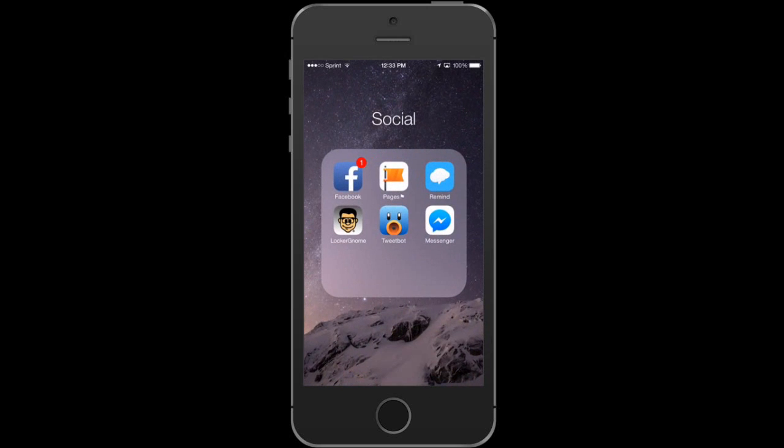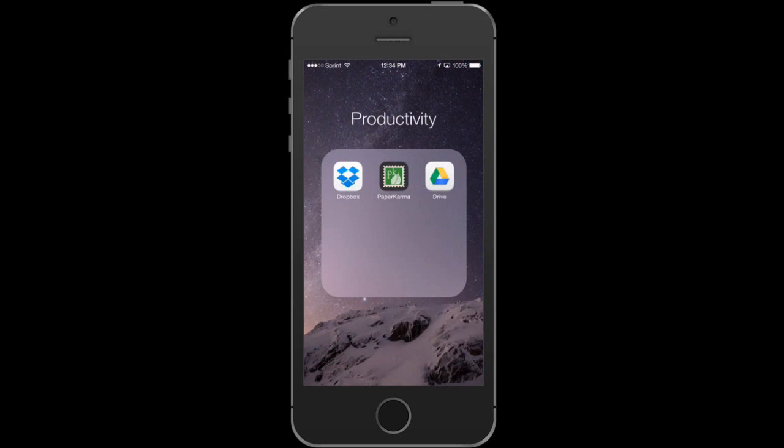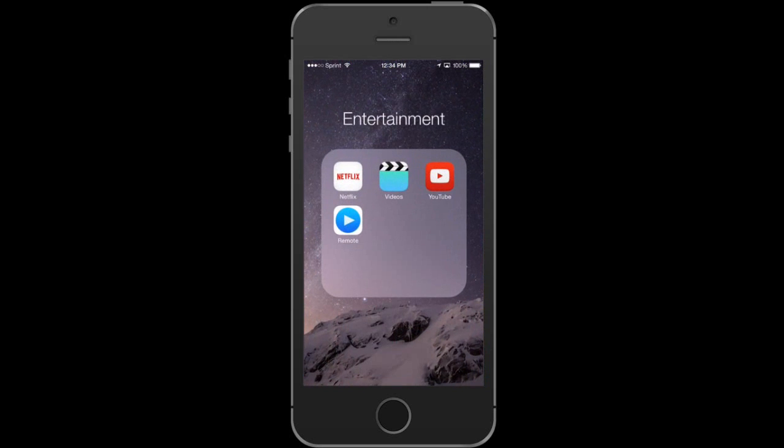Up in my social folder, I've got Facebook, Pages, Remind, Lockergnome, Tweetbot, and Messenger. In my productivity folder, I have Dropbox, Paper Karma, which I've talked about before. Essentially it allows you to scan physical junk mail that comes through the post office, and it will unsubscribe you. It's amazing. And Drive, which is Google Drive. I use that frequently enough. In my entertainment folder, I have Netflix, Videos, YouTube, and Remote.